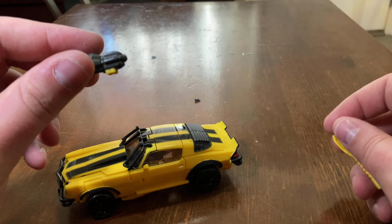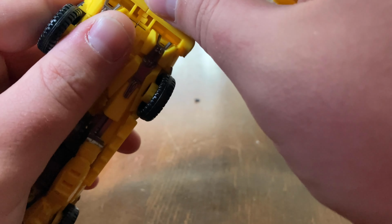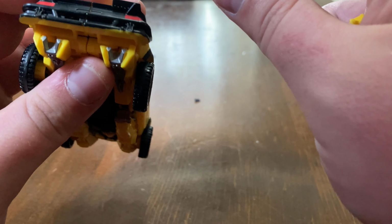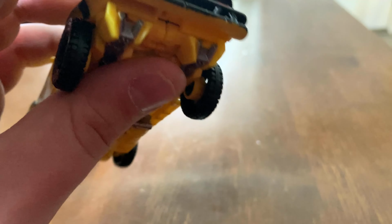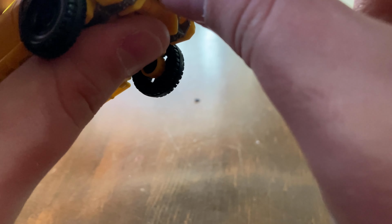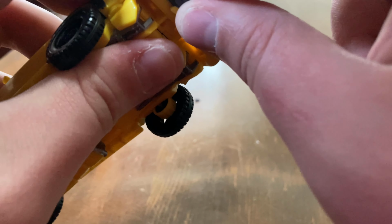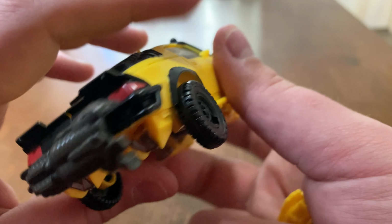Now, there does come weapon storage. With this one, you're going to come to the back here. You're going to peg it on, like right there. Oh, this is the other way around. There's a little notch right here. I don't know if you can see that. Right there, where you're going to peg this on. There we go. There's the storage in.